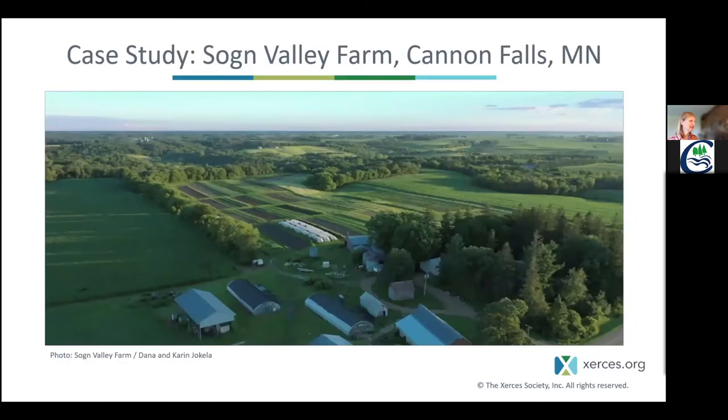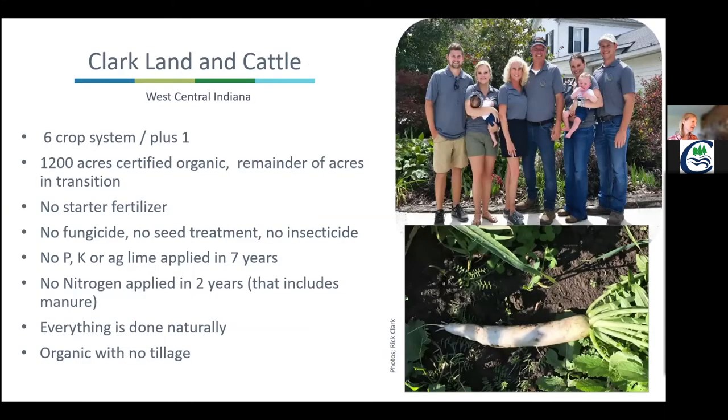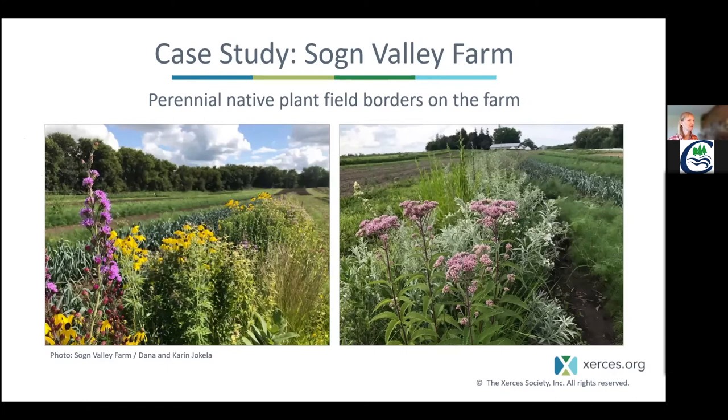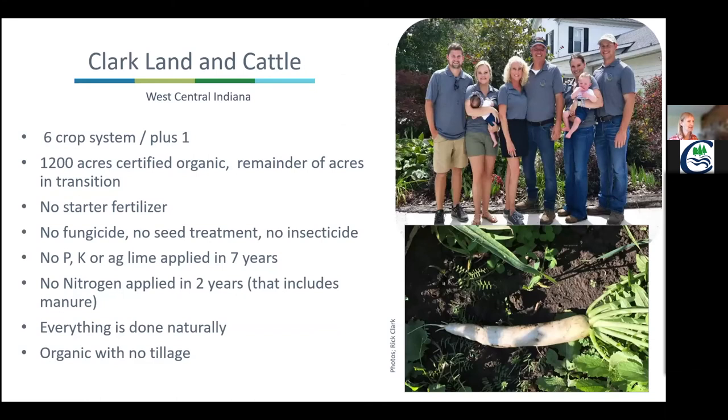Okay, I'm going to skip ahead here. These are beautiful, but for the sake of time, I'll skip through just some of the ways farms are applying these principles: terminating a cover crop but leaving that residue in place, interseeding cover crops between the crop rows, and putting in perennial native plant field borders on farms. Clair Landing Cattle is a family operation near me that is doing all kinds of innovative and regenerative practices. They're certified organic and no-till, and they've got a lot of crop diversity as well as cover cropping systems, and have really been able to move away from any kind of synthetic inputs.